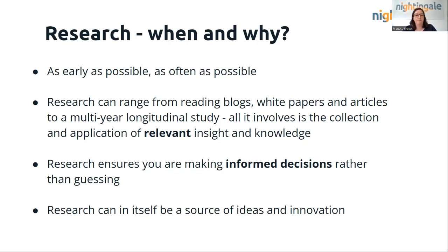research need. Research ensures you're making informed decisions rather than guessing. And this is why I suppose we say do research right from the beginning, because especially when a new product or service is being developed, it's very important to make informed decisions and to not potentially go down the wrong path and find it difficult to come back from that.